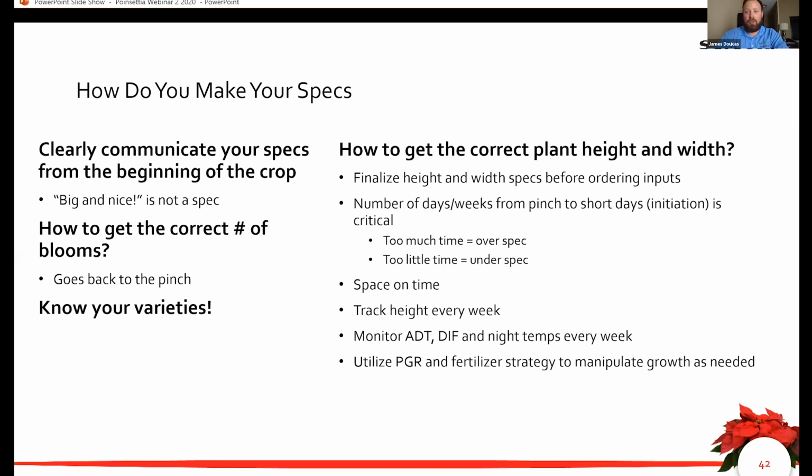This is the type of conversation that you need to have with your customer that will be purchasing these. Generally speaking, there's not a lot of poinsettia production on random spec at the moment. No, absolutely not.